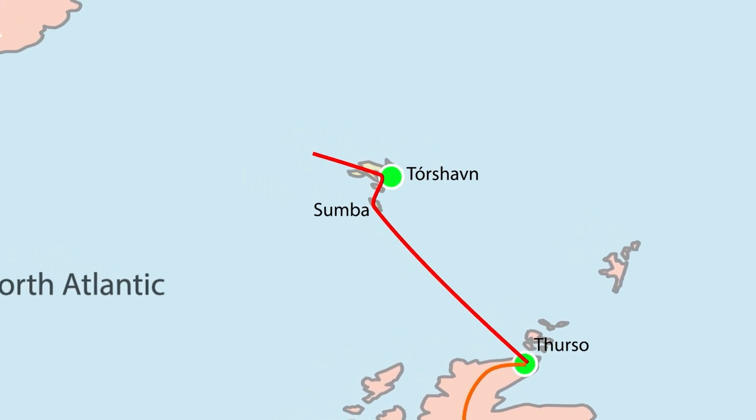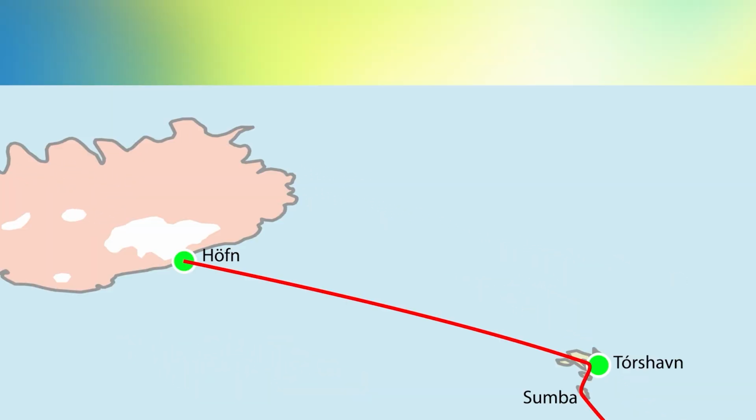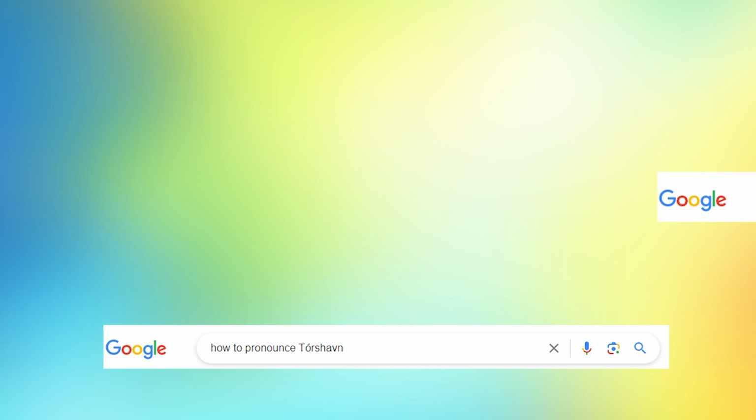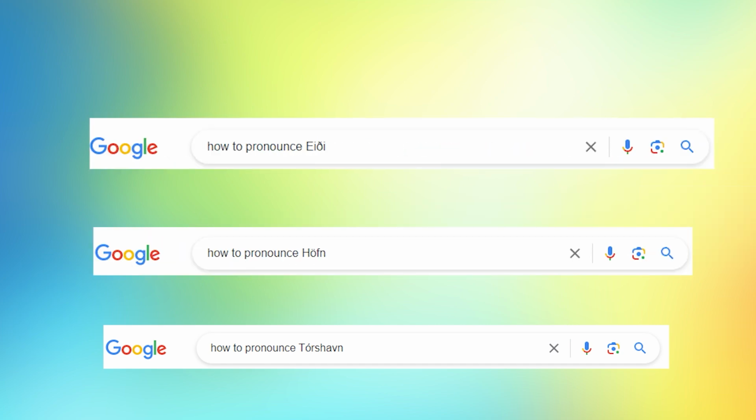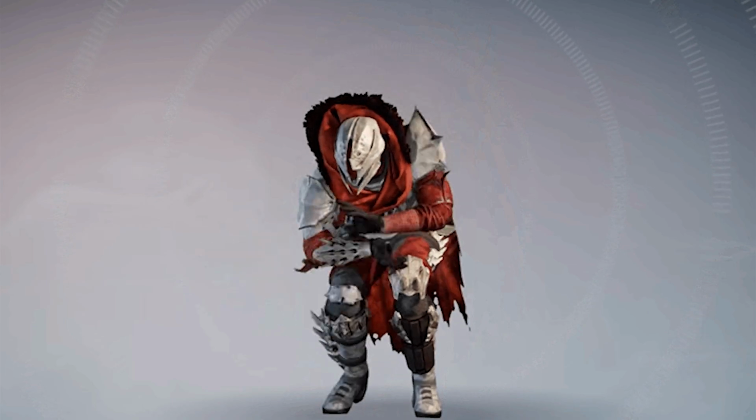So from the Faroe Islands, we can leave from the northern city of Ea towards Iceland and the city of Hop. Okay, so full disclosure here, I'm trying my best to pronounce these names correctly, as how they would be pronounced in their countries, and I've Googled all of this extensively because I don't want to get it wrong. But if I'm still wrong, which is very possible, just please let me know in the comments. I'll try to fix it for next time.